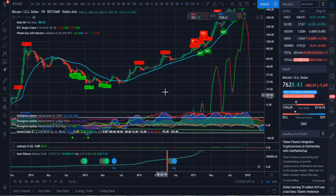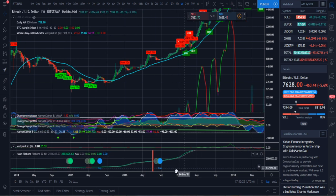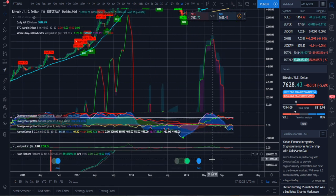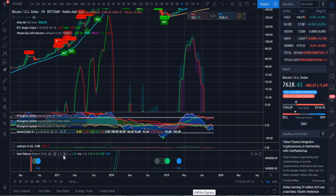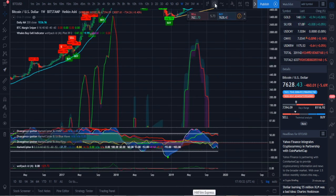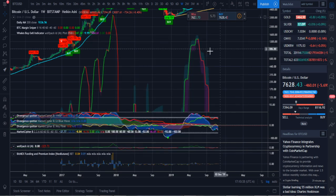This is an area and a time frame that I've been referencing a lot also, based on our 200 daily moving average. But I'm going to pull up some other EMA ribbons also that I've been told to look at. So hash ribbon is capitulating a little bit, but who knows if we stay there that long. Okay, so then let's pull up the funding indicator. Let's pull up our BitMEX funds, see what's going on here.